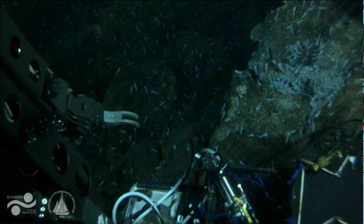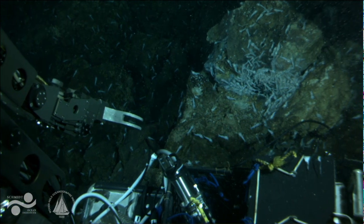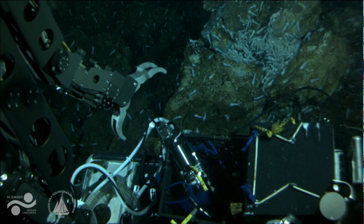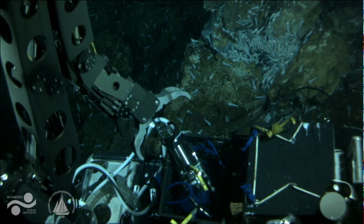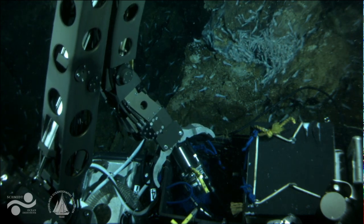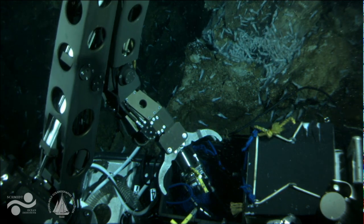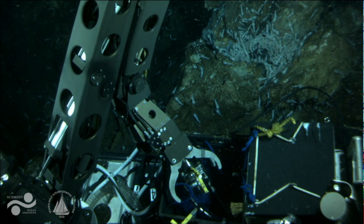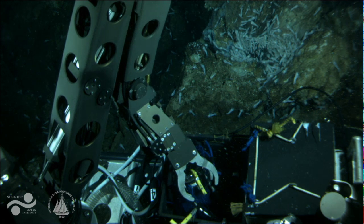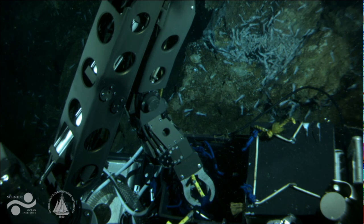All right, so we're getting the manipulator out to grab the super sampler so that we can take a temperature here. What was the temperature here last year, Chris? I think we did measure it, but my notes have like 27, which can't be right. Let me just see if I can find out. I think probably just saw shrimp. It can be very hot, very low.